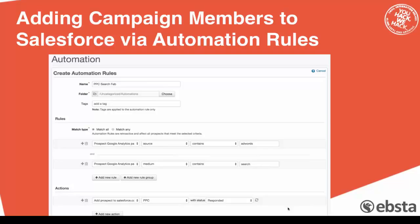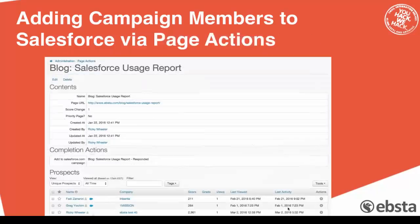They pretty much have to have been responded to be in the Pardot database. And just this last one, and as I say, really with Pardot the options are endless, but here's a page action. So at the end of last year, we spent a lot of time building this really great report, which was around Salesforce usage and Salesforce admins and Salesforce problems.